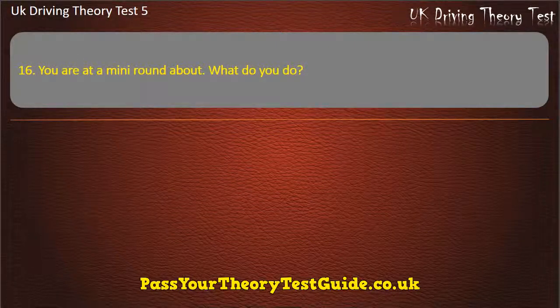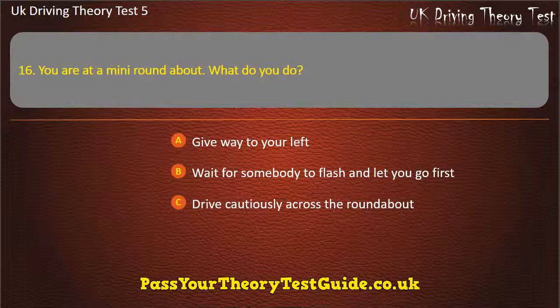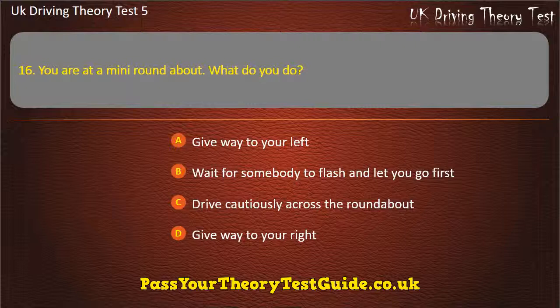Question 16. You are at a mini roundabout. What do you do? Give way to your left. Wait for somebody to flash and let you go first. Drive cautiously across the roundabout. Give way to your right. Answer. Give way to your right.